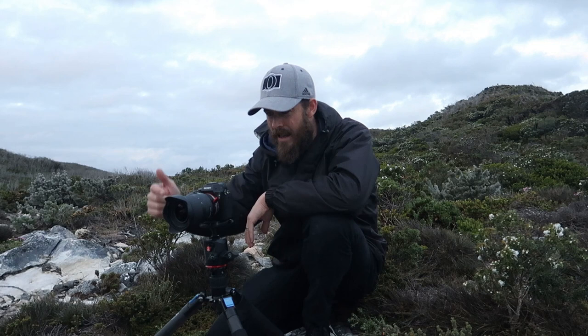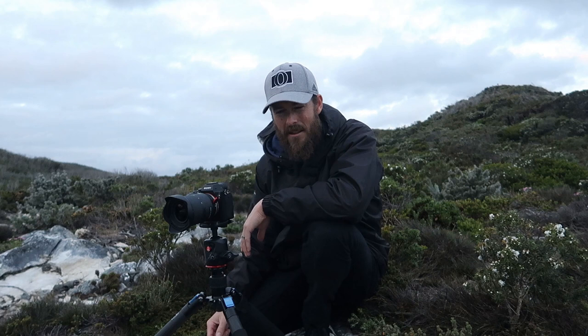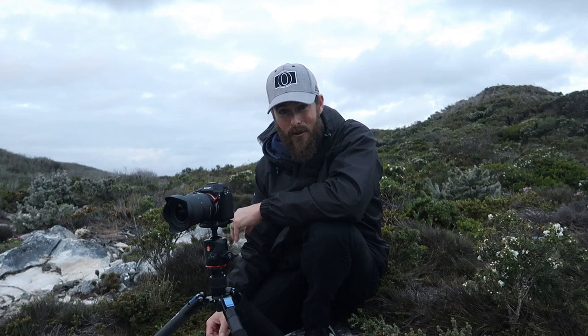It uses the same filter size, I think 67 millimeter front filter thread, that my other lens, the 28-75, uses. So same size filters, same size adapter rings, you're good to go.